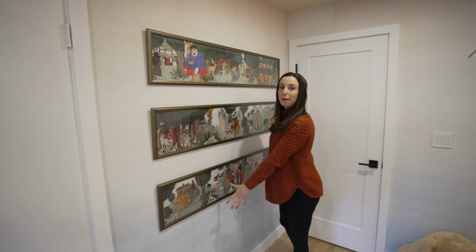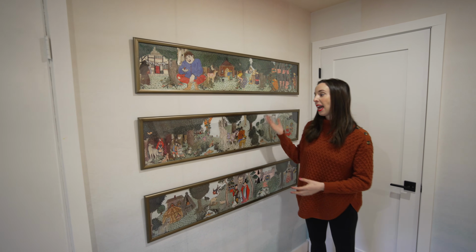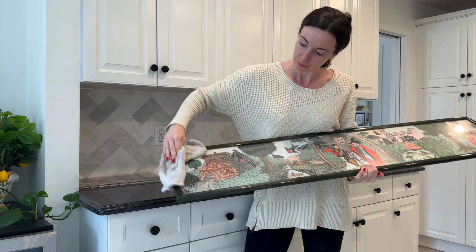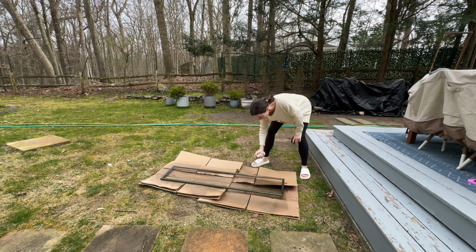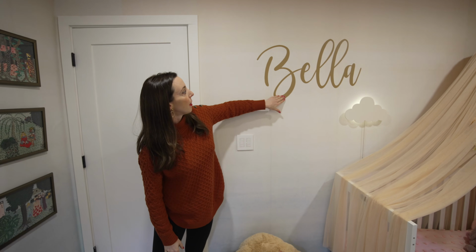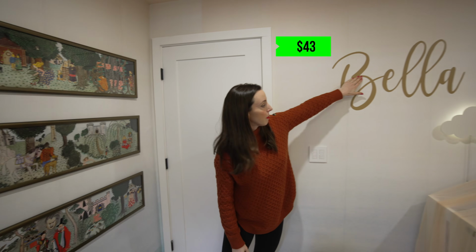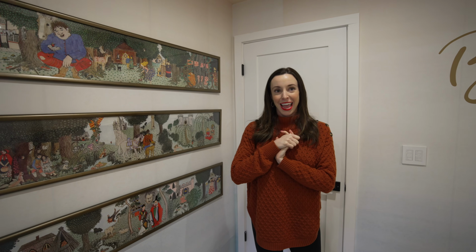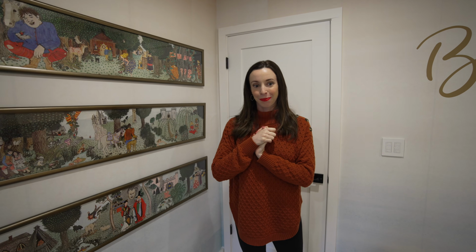These actually were in my nursery when I was a kid, and my dad brought them back for me. They're old fairy tales. So we just spray painted the frames so they were this beautiful gold color that matches the gold Bella sticker that I also got from Etsy here to bring the space all together. And that's Bella's room. So how much do you think it costs, Lucas?